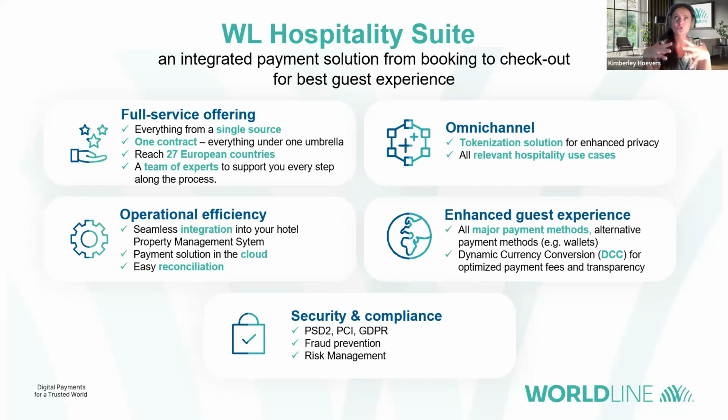Well, of course, if you start implementing an integrated solution, this also means that you will be able to save more time on your daily operations, because all the systems are communicating to each other, meaning that you will have less time to invest in manual things like putting the payment into the terminal. Because everything is communicating to each other, this will no longer be needed. And then you will have a solution which is coming from the cloud. And as already said, this means that it will be accessible at all times. And this will also mean that you will have easier reconciliation because everything is connected to each other.